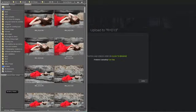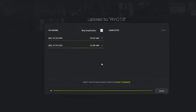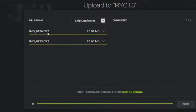Let's click into one of the folders here. These are the raw files from the shoot. If I just grab a few of those for a minute and just drag those in, you can see now that it's being allowed to upload, and that's going into my Vault.